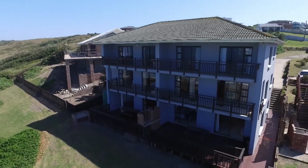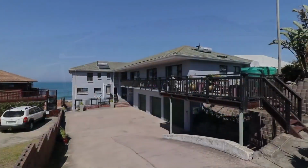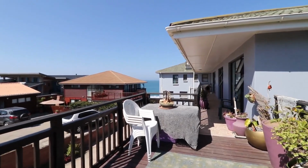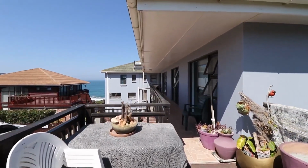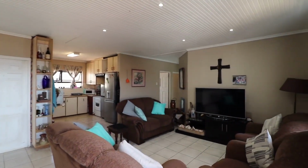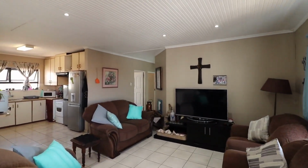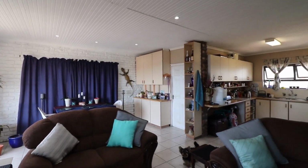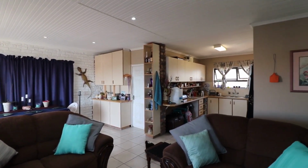I would like to ask you to come take a walk with me and let's go and look at this beautiful seaside property. This beautiful seafront property has so much to offer. Situated in a popular coastal village of Glen Gariff, only 39 kilometers from East London, this property has two adjacent spacious three-bedroom homes plus three two-bedroom apartments.